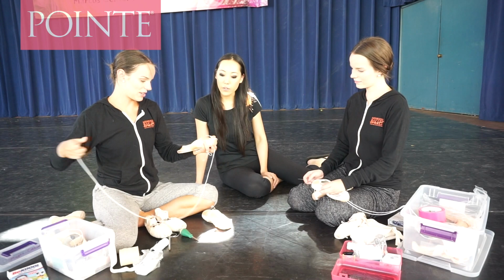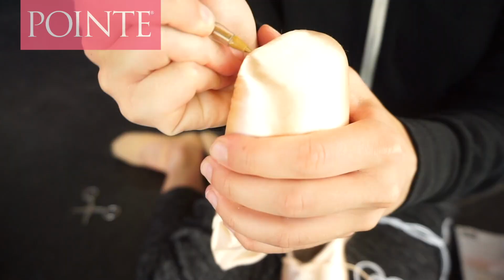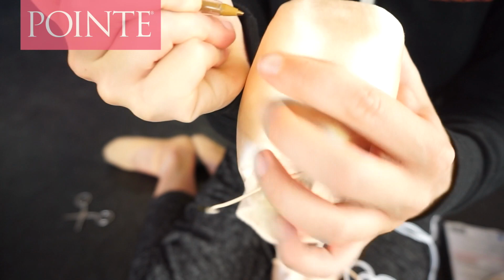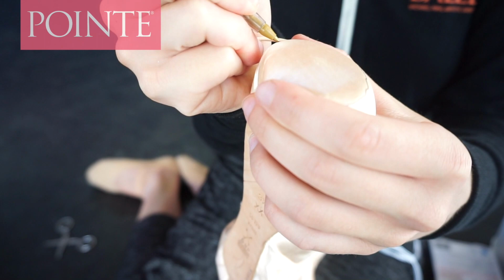Okay, so I did notice that yours is much thicker than mine. So how do you darn yours? What I do is the same thing. First I'll go around it with a pin. Do you do it right at the edge or just a little bit lower? Right at the edge, and then the edge is my middle.